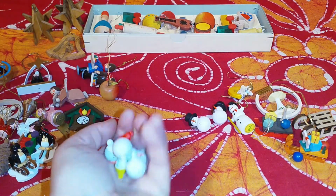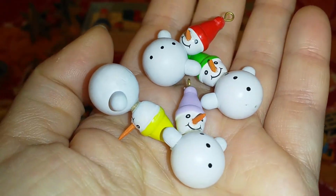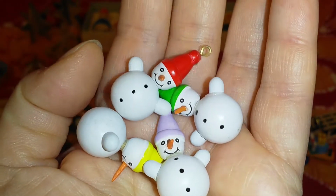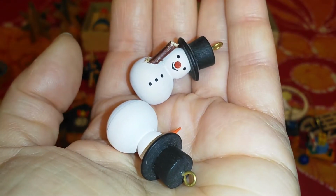Oh, he's noisy. Oh, sorry. Then I got these 4 little snowmen from my mom, I don't know how many years ago. They are so adorable. Same with these snowmen. They look the same.